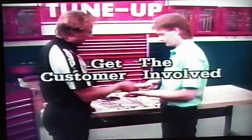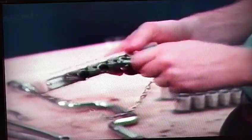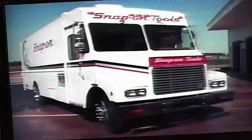Get the customer involved in the demonstration. Hand him the prop. Ask him to work it so that he may better see the benefits. And always remember that the demonstration is a means to an end. You want the customer to buy your product, but in order to do so, he needs to know the added value he's getting with Snap-on, be it competitive difference, wide selection, or personalized service. The customer must know that his hard-earned money is well spent. And it is with Snap-on.